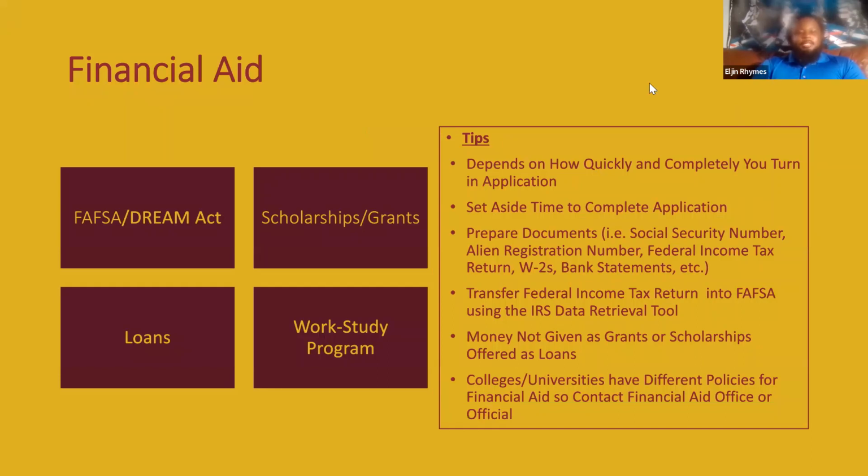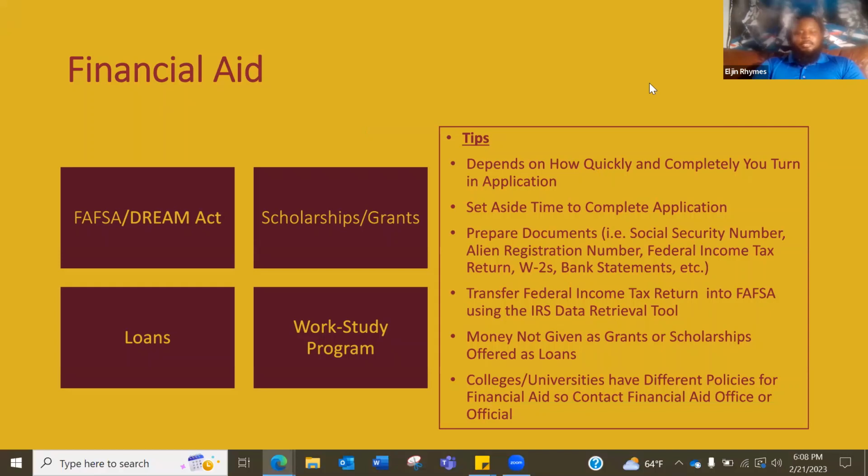And for this section of the presentation, we'll be talking about financial aid. Financial aid for college students is one of the most important things that helps financially guide prospective college students coming into college and really fund their education, so you can have all the resources that you need monetarily to expense your college education.